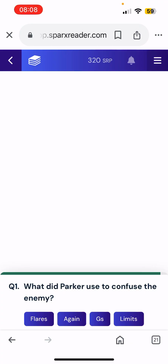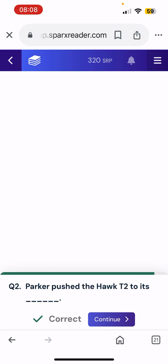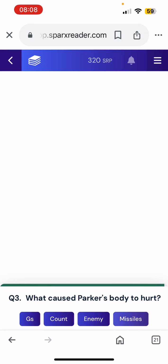What did Parker use to confuse the enemy? Parker pushed the Hawk 2 to its limits. What caused Parker's body to hurt?